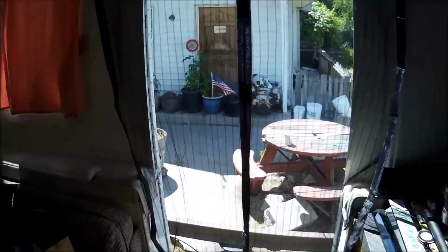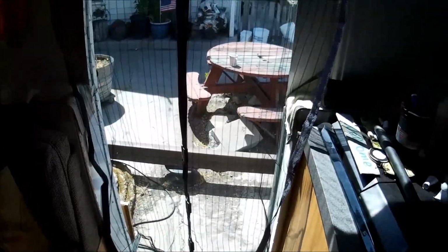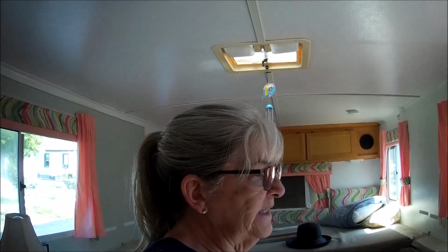And I know it's a little big, but that's okay. I really don't care. But at least it'll be a screen, and at least it will keep flies out. I'll probably put a little Velcro down across there and probably across here. But yeah, I got a screen on my door now. Woohoo!